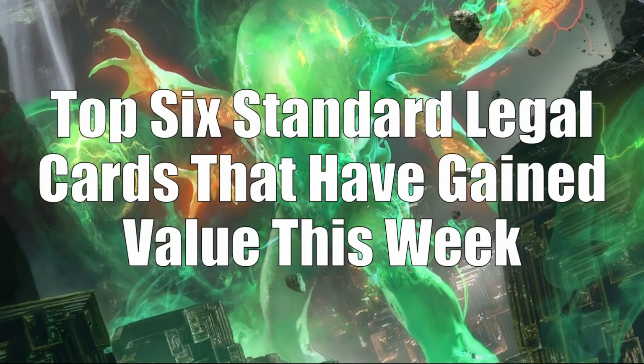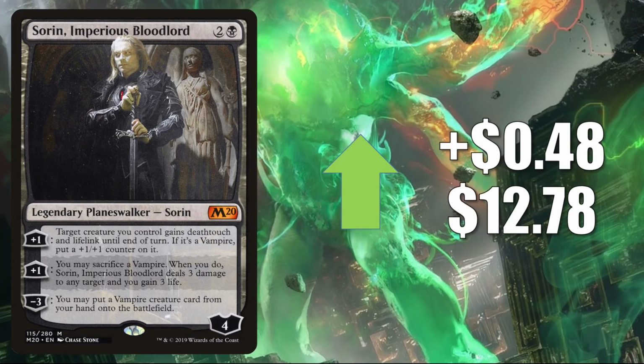That brings us to the top 6 Standard legal cards that have gained value this week. Coming in at number 6 is a card that's rotating out, Sorin, Imperious Bloodlord. It goes up 48 cents to $12.78. But this does see Pioneer play in Mono Black Vampires, also a popular Commander card in Edgar Markov, Vito, Thorn of the Dusk Rose, and more. On top of that, there's a new Baron Sengir that's coming in Commander Legends. We're going to see that later in the video.